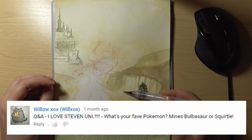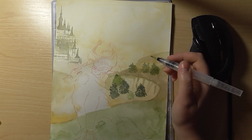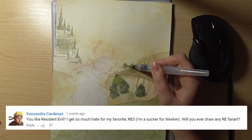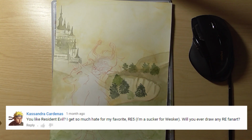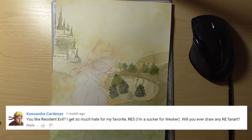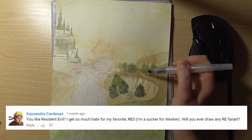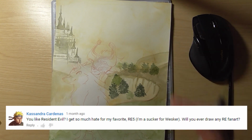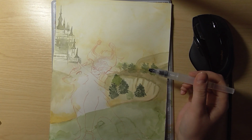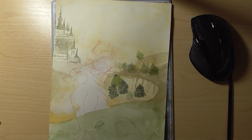What's your favourite Pokemon? Mine is Tyranitar. I actually answered this in the comments, but I had to do it again. Someone mentioned that their favourite is Resi 5. Like, you have no idea how many people don't like Resident Evil 5, and I know why they don't like it. I completely understand, but it's my favourite, like, the story of it and the characters in it are just so good. Will you ever draw any Resident Evil fan art? I did so much Resident Evil fan art back in, like, 2009. So I would like to do more. Actually, that's the last question.